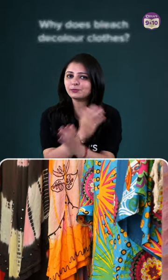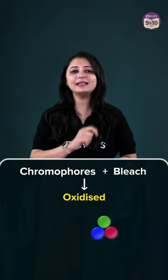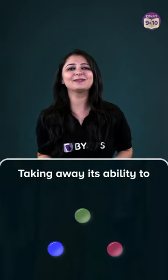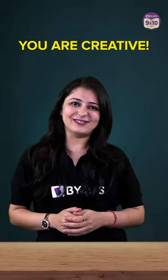Well, the credit for the bright and colorful appearance of clothes goes to chromophores, chemicals and dyes that absorb and reflect light. Now, when these color molecules come in contact with bleach, they get oxidized, which, in other words, means that bleach breaks the chromophore molecules down, thus taking away their ability to absorb and reflect colors, and usually followed by a complete loss of color. But it shouldn't be all that bad if you are creative enough.